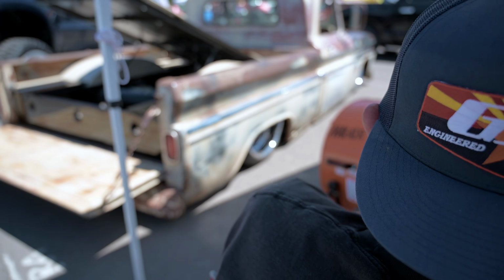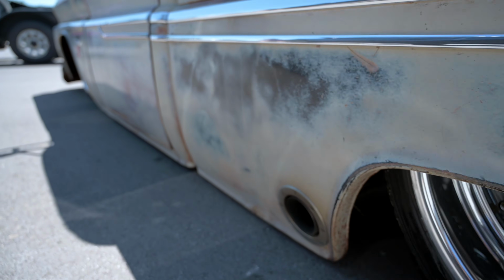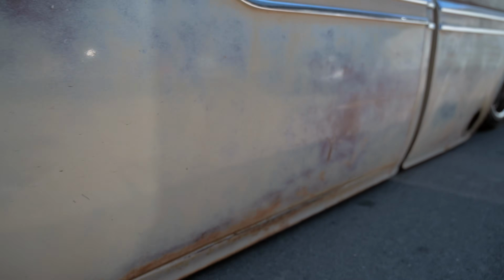And then tell us what you did on the wheels and tires. They're killer. The wheels, the Budniks, I've had them about 3 or 4 years actually. I think you used to have them on a square body. I had them on a red and black square body. First time I met you, you had those on the red and black.